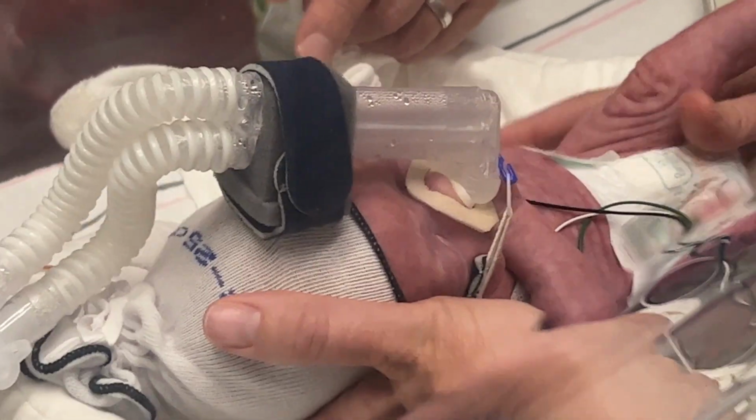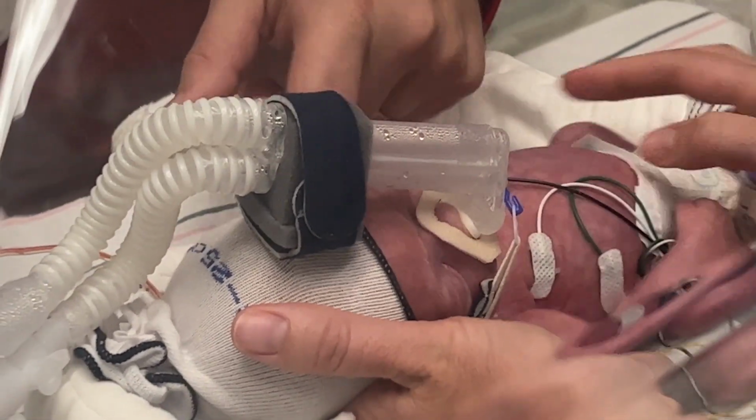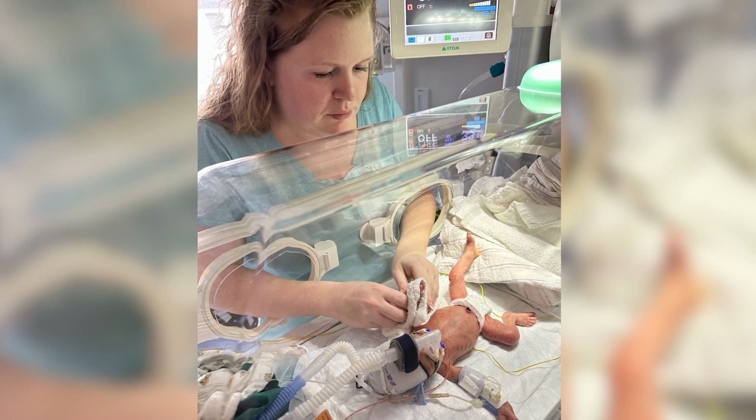So it meant a lot that I could be here, even as I was released from the ICU and in that postpartum phase, that I could come up and see her. We could do that.